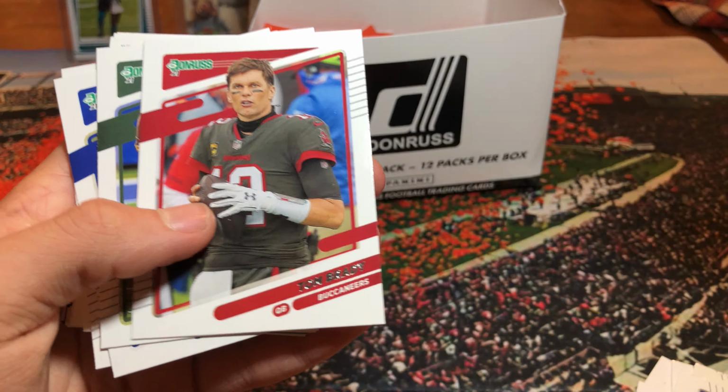Nice. Julio. Deontay. We got a Burrow, out of 25. I think Burrow is really stepping it up. People are starting to recognize. His cards took a dip last year. Barry. Yeah. Whenever he got hurt. Oh, there you go. There we go. Ja'Marr Chase. Probably your rookie of the year. Yep.